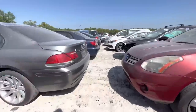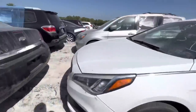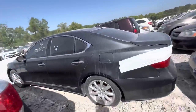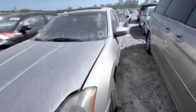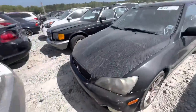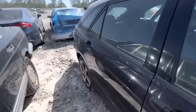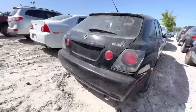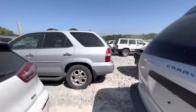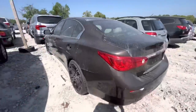All right, here we go. Let's see if someone's in my nose. All right, we got a... Oh, I seen this. It's a Lexus. Actually, just seen another one. Somebody get one of these rebuilt. This hatch. The hatch IS. IS 300. Seen that already.